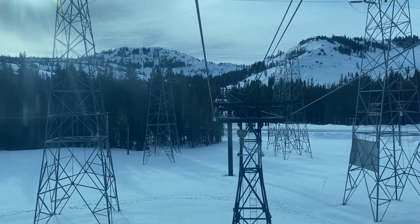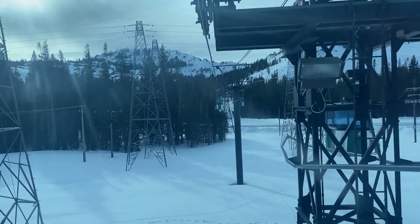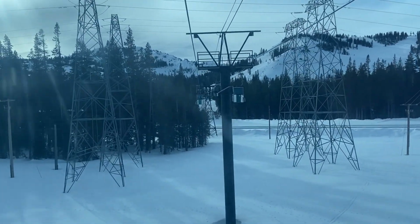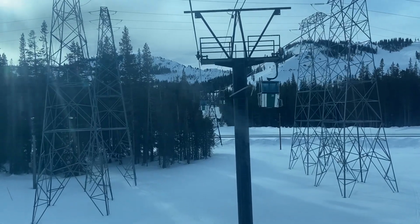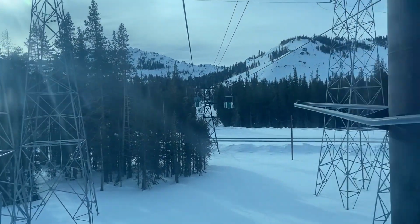So it looks like we start down and kind of stay flat. Whoa. Oh, it does this because we cross under power lines. And we're about to cross over railroad tracks.